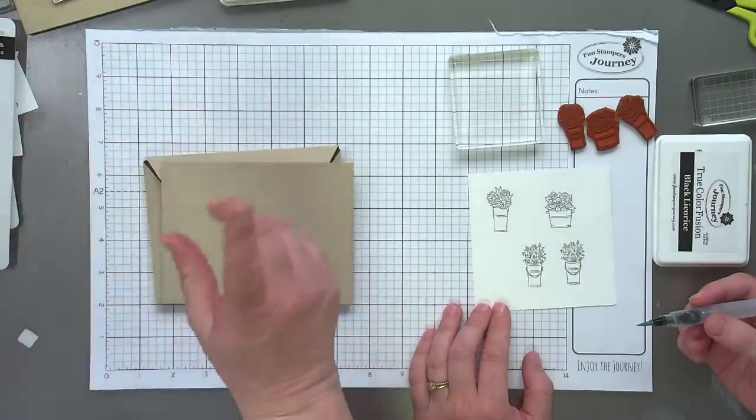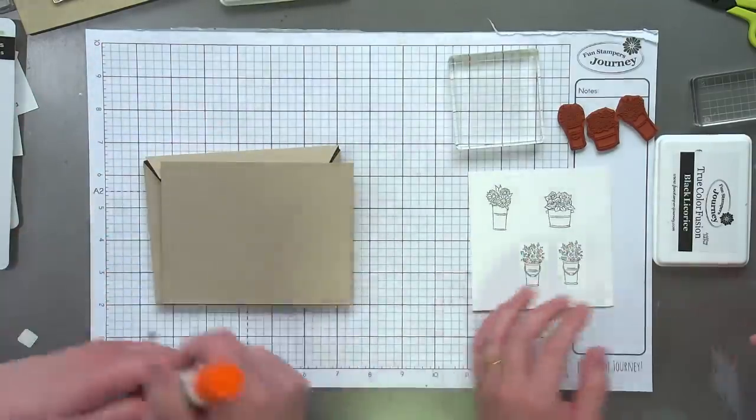Oh. Is that going to be weird? That's very exciting. Actually, it becomes the back of my card because this is what's going to be the front. But let me glue it first while you start watercoloring. There's pencils right there. Okay.